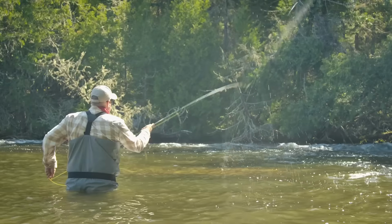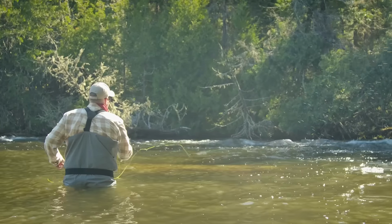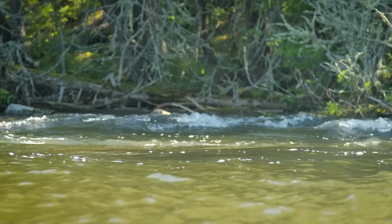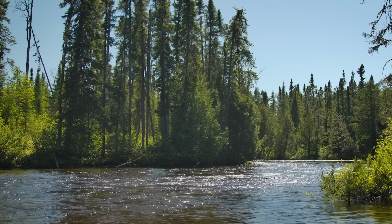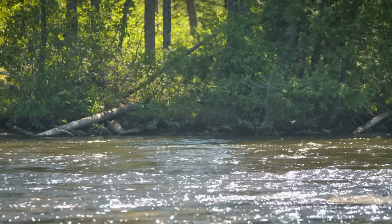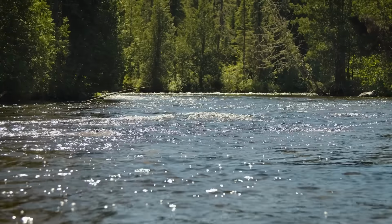And today it looks like we're going to be putting streamers through some of the faster water, and we're going to work our way downstream. From what we're seeing already, we're starting to see some bugs in the air, so there's a possibility we might be seeing some fish up top, and we're looking forward to fishing this stretch of river.